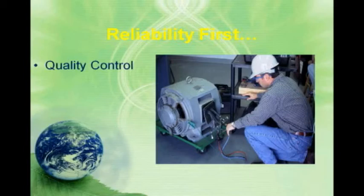It certainly is not a good thing to install a motor that the first time you push the start button, the thing blows up or it smokes or whatever you want to say. Now, that being said, quality control becomes very important. It's a nice feeling to know when I take this motor off the warehouse shelf and install it into the system that I don't have to let the new guy start the motor, which is always a second option.